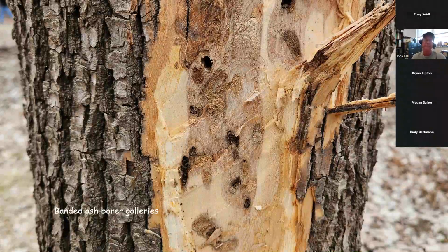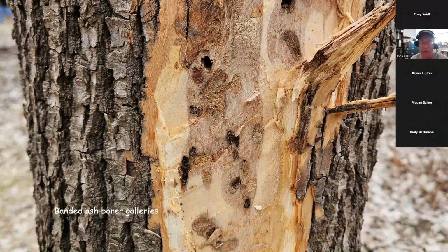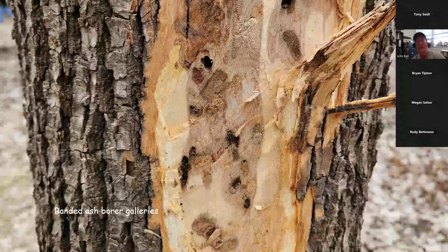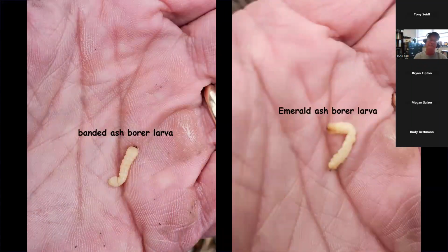Dying ash tree. Yes, you see powder-filled galleries in there, which are characteristic of emerald ash borer. But the holes are going much deeper than what we typically find with emerald ash borer. Even their overwintering chambers don't go that deep. And that was the case with this one. In fact, I was scraping it down, and I don't know if you can see it on your screen, but if you look into that hole right to just a little bit right of center, can you see something peeking out of it? That was the banded ash borer, which looks different from the emerald ash borer.